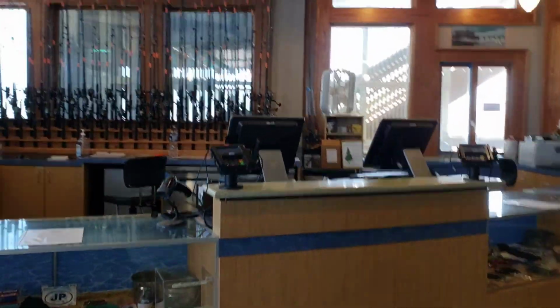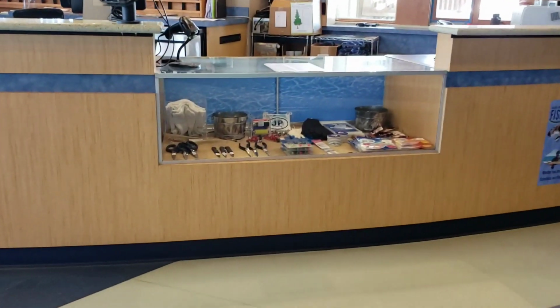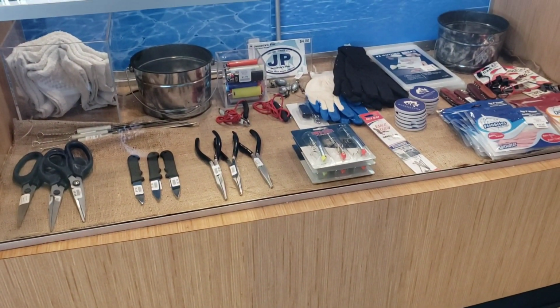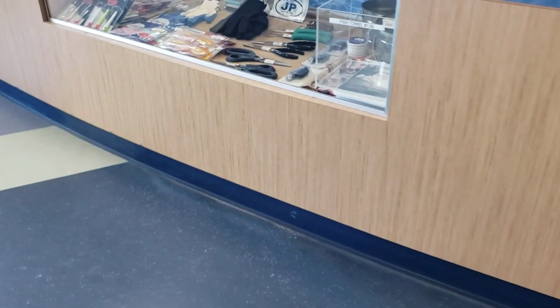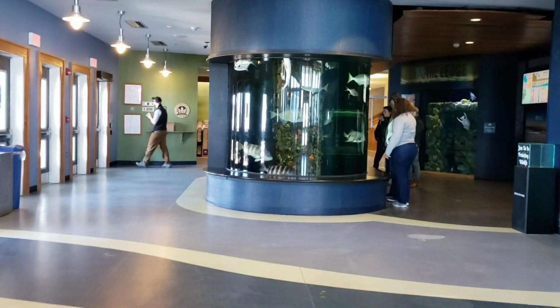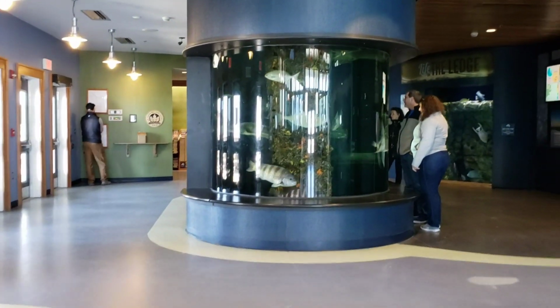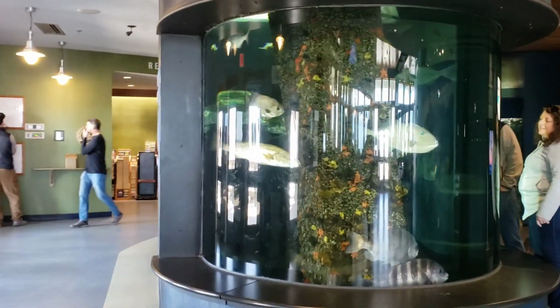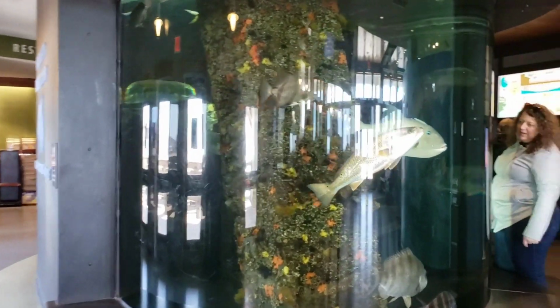If you can buy rods, you can rent them too. You could buy equipment to go fishing. Look at some of the things they have in here. Pretty cool. Here's one of the little aquariums in here too. They have a couple little ones in here. The main aquarium on Roanoke Island in Manteo, that's the big one there.